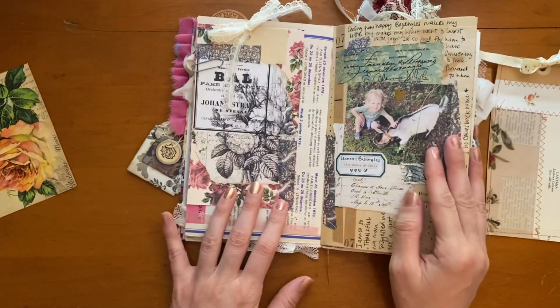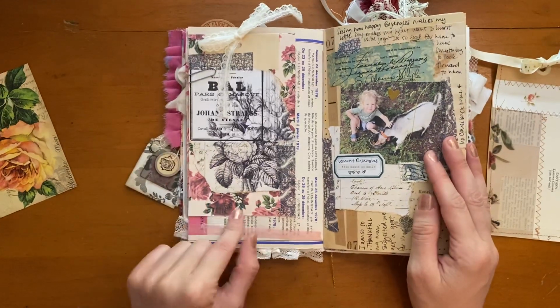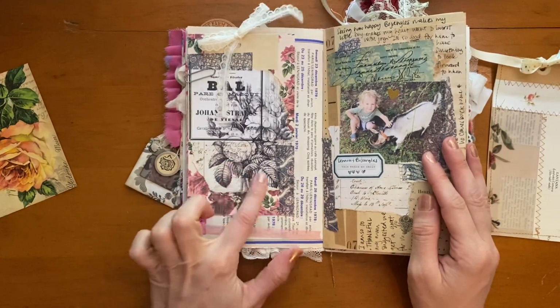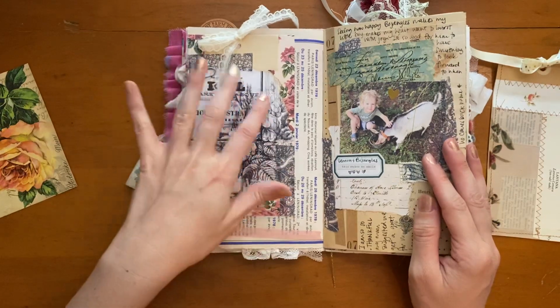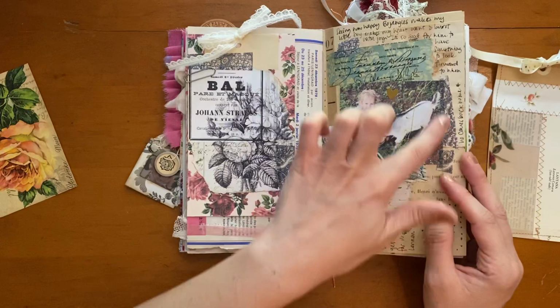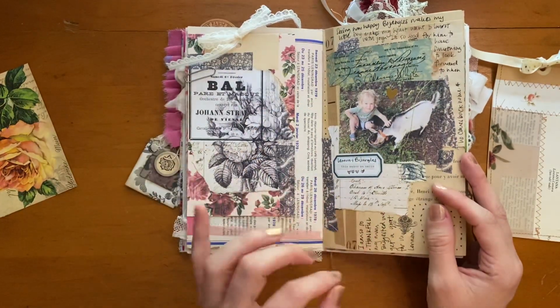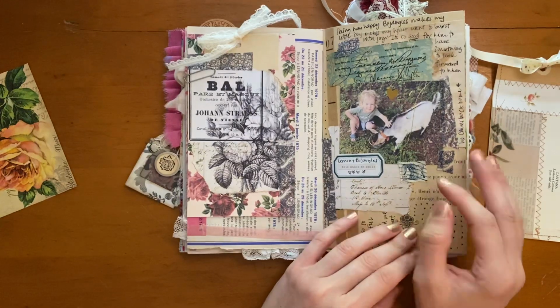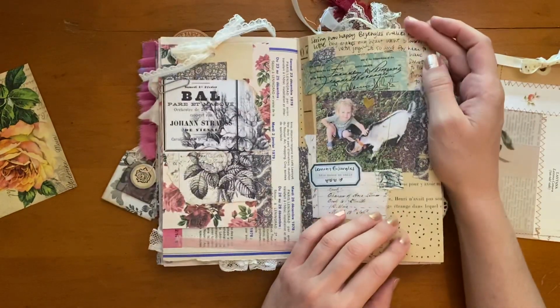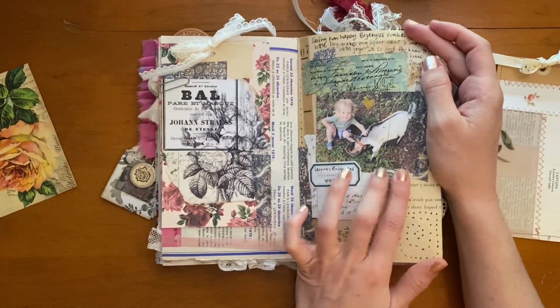And then on this side, I was having some fun with some digitals, you guys. This is from my Spring Beauty set. This is from a digital that I haven't launched yet. And then these were little pieces of washi that I got recently that I just wanted to use in this layout.